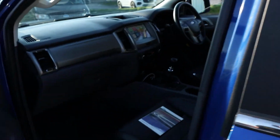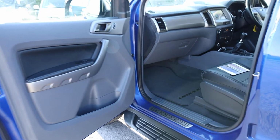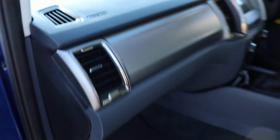If we just quickly open up the passenger door, just to show you from this side of the vehicle. So the engine's here looking very nice. Same with the carpet and the mat there. All the dashboard, it's really in excellent condition.